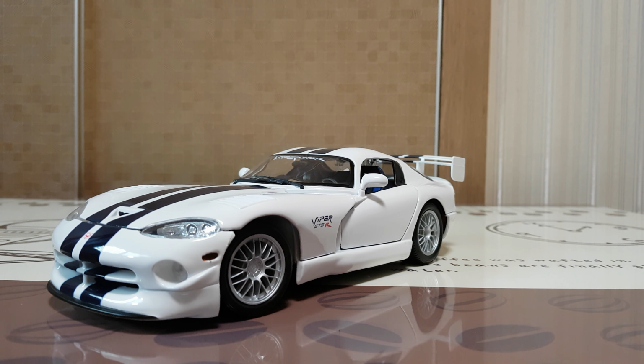Today we're going to be checking out my 1/18 Maisto Dodge Viper GTSR GT2. Now, Maisto has been making this model for quite a long time, actually, going back all the way to the late 1990s. And surprisingly, it is still in production today. I bought it recently at an offline store, mostly because I was surprised to see this car still for sale. And I kind of like it. Although the finishing is not that great, it still has the admirable quality found on earlier Maisto cars.